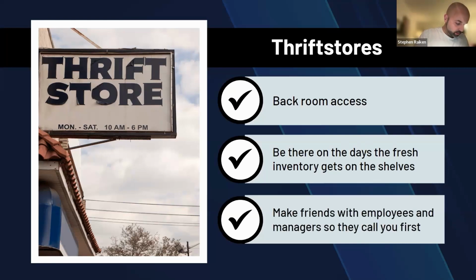And make friends with the employees and managers. Give them your phone number. Text them. Make sure they're doing all right. Ask them if there's any way you can help. Find out what their pain points are. Maybe they want to get rid of books. Maybe they look at books as a nuisance. So what you can do is help alleviate that by going and picking up books.